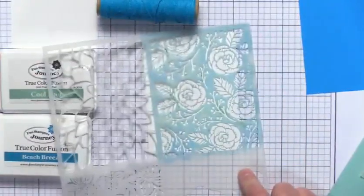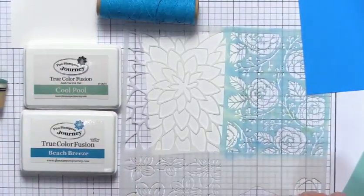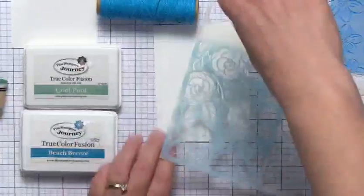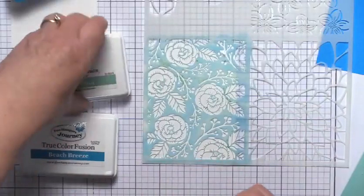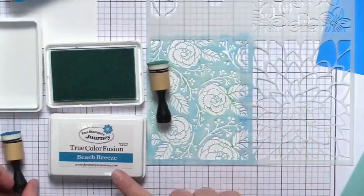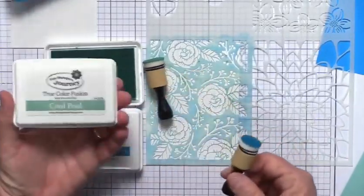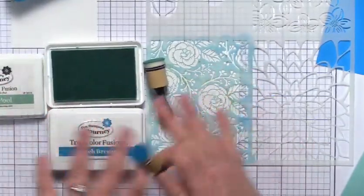And this stencil is going to be really easy because it's just 2 of our traditional True Color Fusion ink pads, which are amazing and wonderful. We don't want to ever forget that even though we have exciting things like pan pastels and liquid colors and all sorts of color and mediums, sometimes it's just fun to grab your good old ink pads. So I'm going to start with Cool Pool and Beach Breeze. What I also love about this card is that this is the whole color combination for the card, 2 different ink pads. Of course, we have the matching cardstock and other fun things I'm going to show you, but your cards don't always have to be so complicated that they need a million different colors or a million different techniques.